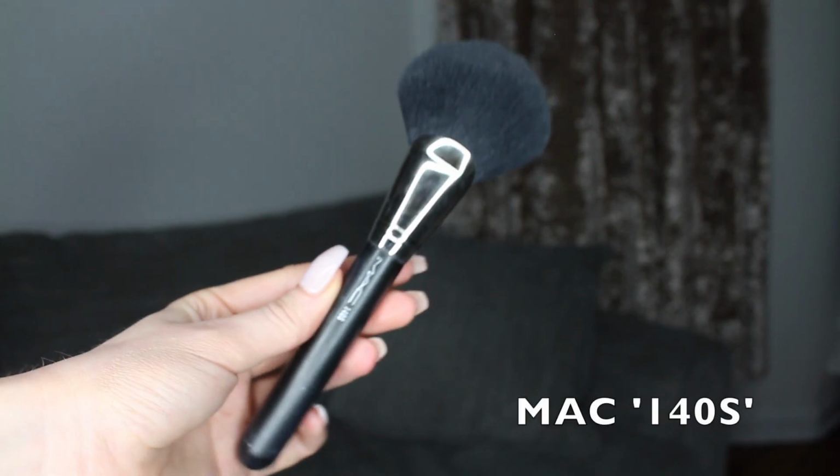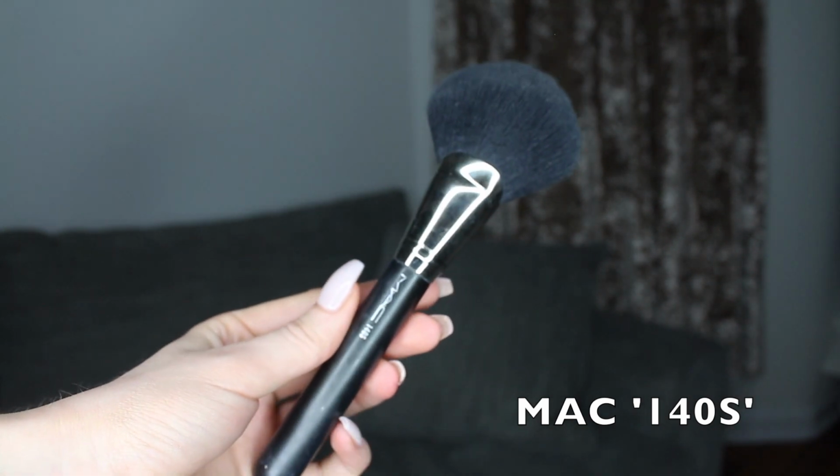The next one is from MAC, and it's another one that I really reached for this year, and it's this big bronzer brush. I use this to contour quite a bit this year, because during the day I don't really like a very sharp contour. I like more of a bronze look, so I just found this really good because it's tapered and you can still get a nice kind of buffed out bronzer, if you get what I mean. And this is the 140S. So if you're looking to invest in a good bronzer brush that lasts you this year, I would recommend this one.